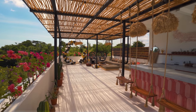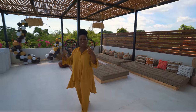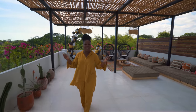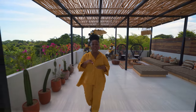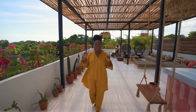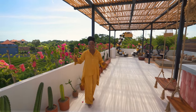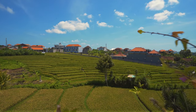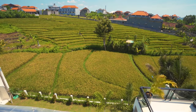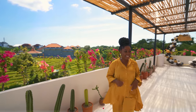And then of course, we have the seating and a lot of cactus and flowers all around the rooftop. So yeah, the rooftop has really come together. All my pins and all my different ideas have really just come together, and I love it. Let me know what you guys think of the rooftop in the comments, because to me, it's a vibe. And of course, like all the rest of the rooms in the house, you get the gorgeous view of the rice fields in the background. I mean, honey, say less.